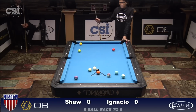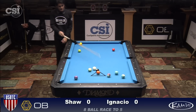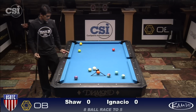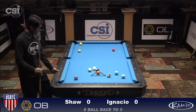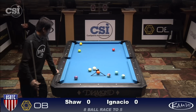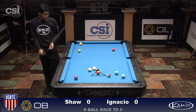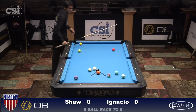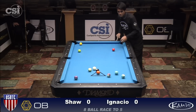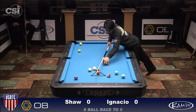Uh-oh, where are you going? Well, that's very un-Jeff-like. I'm sure he was trying to slow it down and shoot the 12 next. Come around behind the 14, play that in the side, and then get on the long rail to cut the 15 in. But that's not going to work now. He's not going to make a shot here.